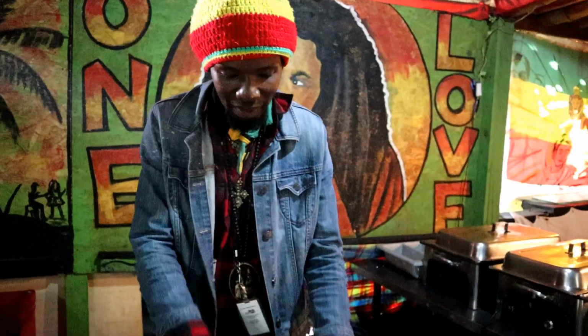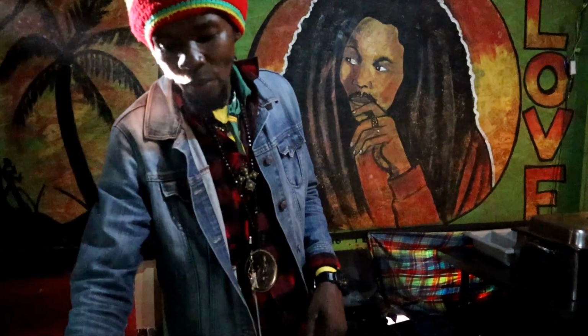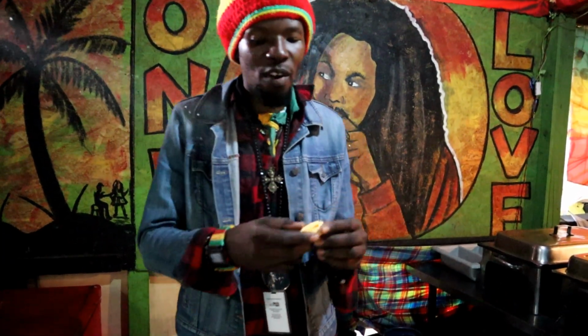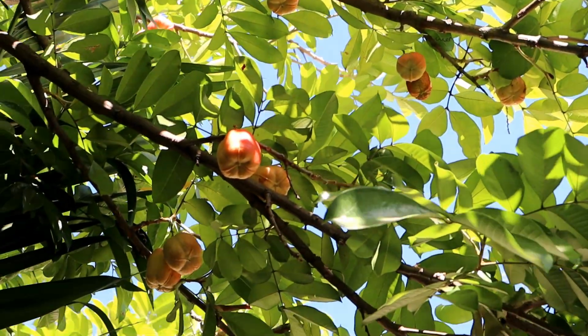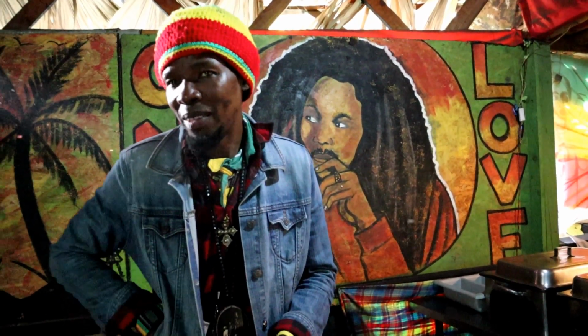Are there different types of ackee or just the one variety? Yeah, well, you mainly have two types of ackee. You have an ackee that when it cooks, it gets very soft. They call it a butter ackee. That's not the best one to cook because you want ackee to be firm. And my tree is very firm. I've had it in the can before, and it's like scrambled eggs. It's very soft. So this ackee is very different than what you get in a can.